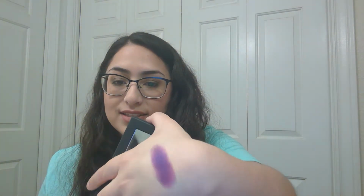But yeah, all the shimmers are purple, but the undertone is pink. It is so interesting. I've never, but anyway, it's a really pretty palette. It's my most colorful palette. Yeah, moving on.